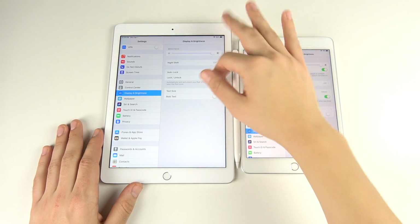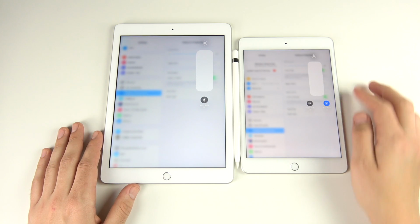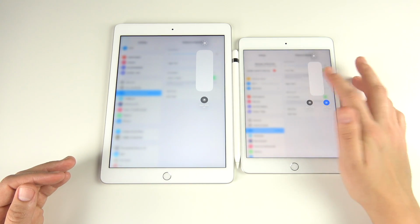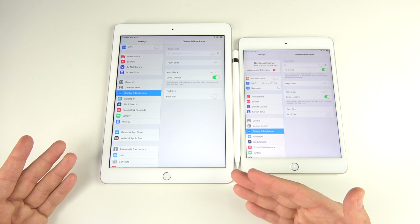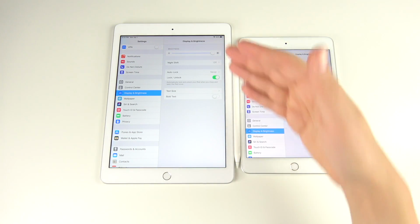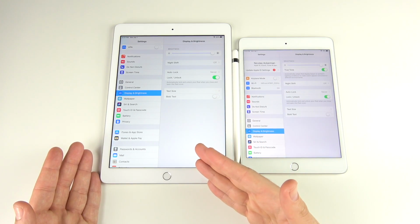The iPad from 2018 does not give you true tone display, which is actually very useful if you're reading a lot. So people like to read a lot. The iPad mini has true tone and it's going to adjust properly, giving you less eye strain in actual use. Now, I feel like the iPad from 2018's display looks brighter. That could be an illusion just because it's so much bigger, because there's just more display area just bright in your face. So it just feels brighter on the iPad over here.